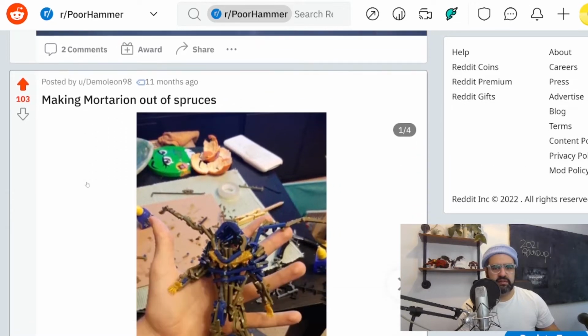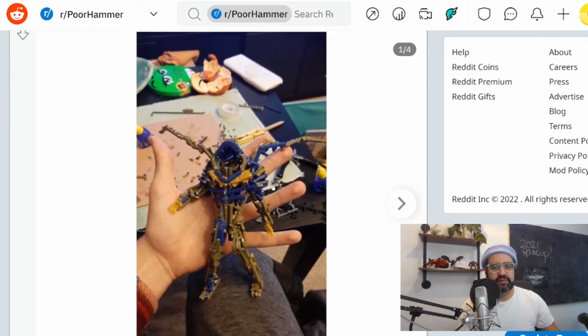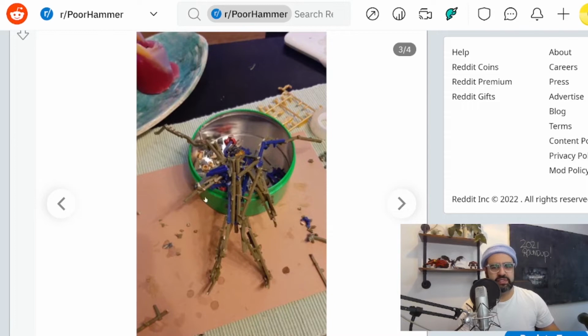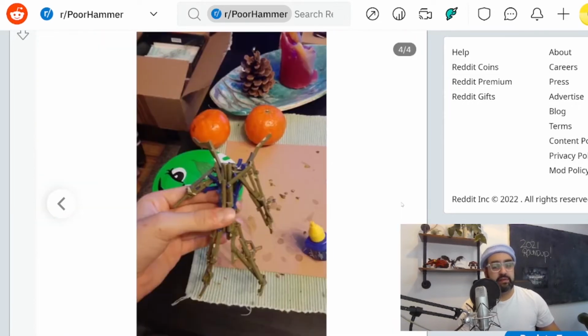Gmoleon98, making Mortarion out of spruces. Honestly, it's a little bit of a pet peeve of mine when people say spruces rather than sprues. S-P-R-U-E-S. Spruce is like what? Plural of the kind of tree? Anyway, Mortarion.